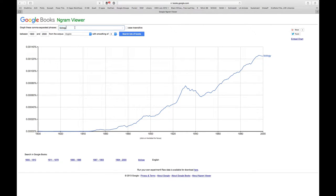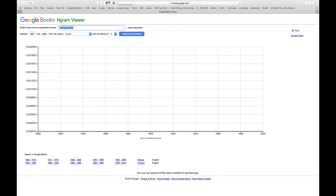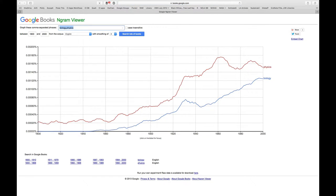So we can do biology, comma, physics. And now it'll overlay. So I just did a word or a couple words, and then comma, and then another group of words, and that'll overlay these two things. So physics is a more popular term than the term biology, right?